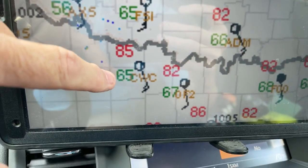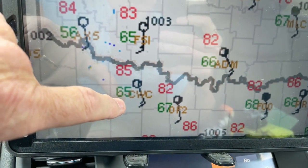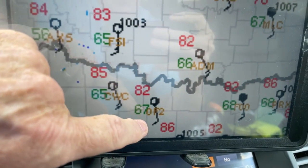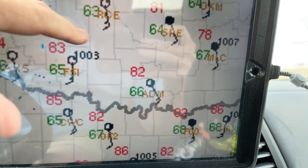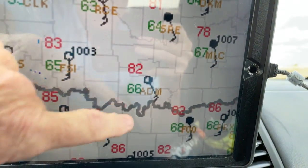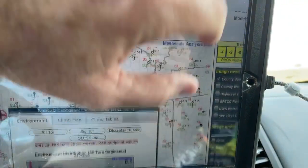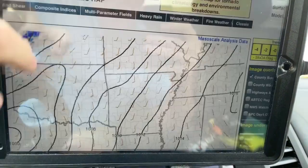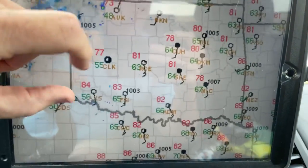And the winds are backing now down here at Chillicothe, Wichita Falls. The winds are backing now, 85, 65, 82, 67, 82, 66 at Ardmore. So you got very warm, very deep moisture now surging into southwest Oklahoma. So as these winds back, you're going to get a really nice situation in southwest Oklahoma where a lot of the winds are going to back, and they're going to wrap that moisture. I'm going to show you that in a minute.